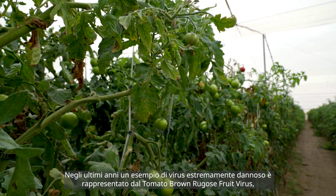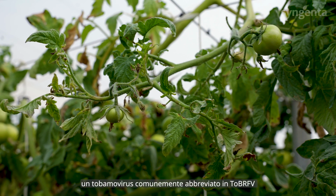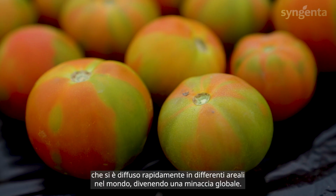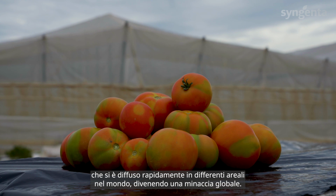In tomato, for example, in the past years, the most threatening virus is a tomato virus known as Tomato Brown Rugose Virus, shortened to ToBRFV, which is spreading across the globe very rapidly, making it a truly global challenge to address.